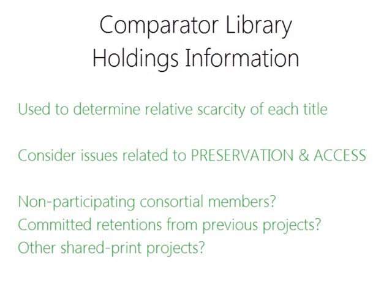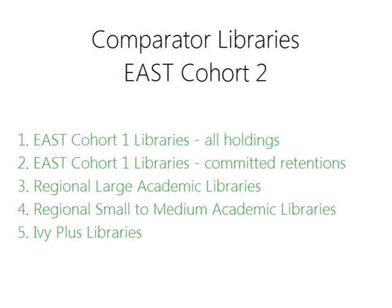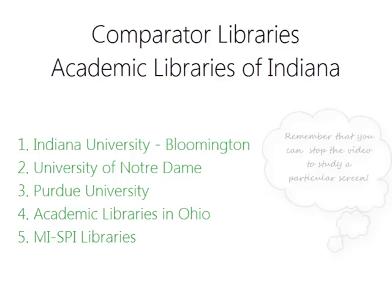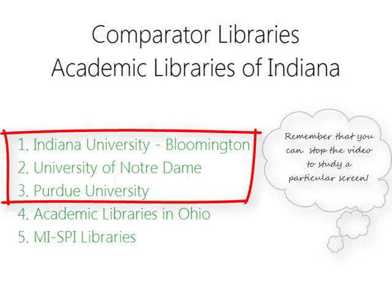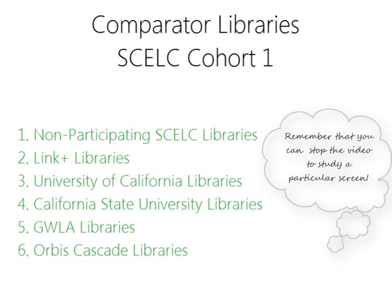Here again, your SCS liaison will shepherd you through this decision-making process, but in the meantime, you may be interested to see the comparisons that were of interest to other shared print projects. Here are the comparator groups established by the second East cohort. Here are the comparator groups established by the Academic Libraries of Indiana, which did not include the 3 biggest research collections in the state. Here are the comparator groups established by the second MySpy project. And here are the comparators established by the first SCELC cohort.